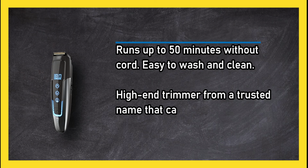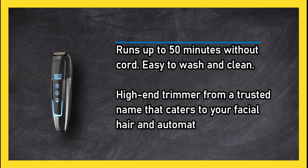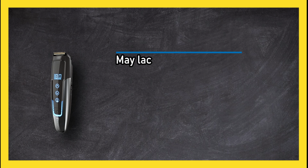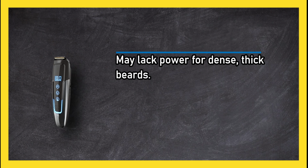High-end trimmer from a trusted name that caters to your facial hair and automatically adjusts to your exact needs. May lack power for dense, thick beards.